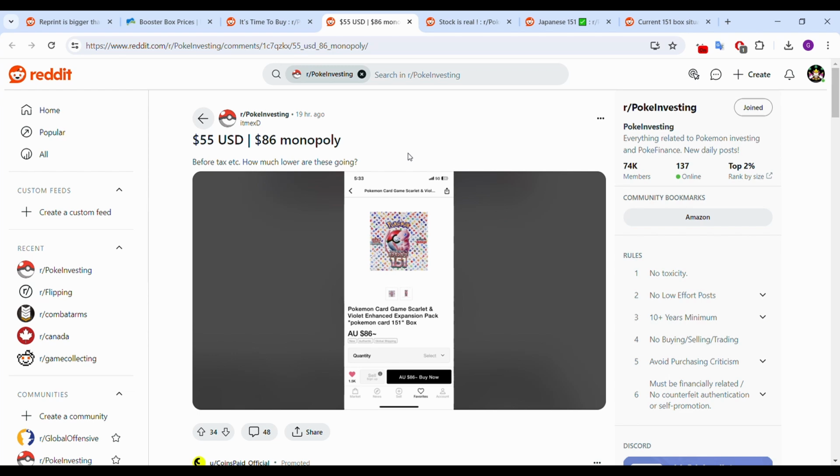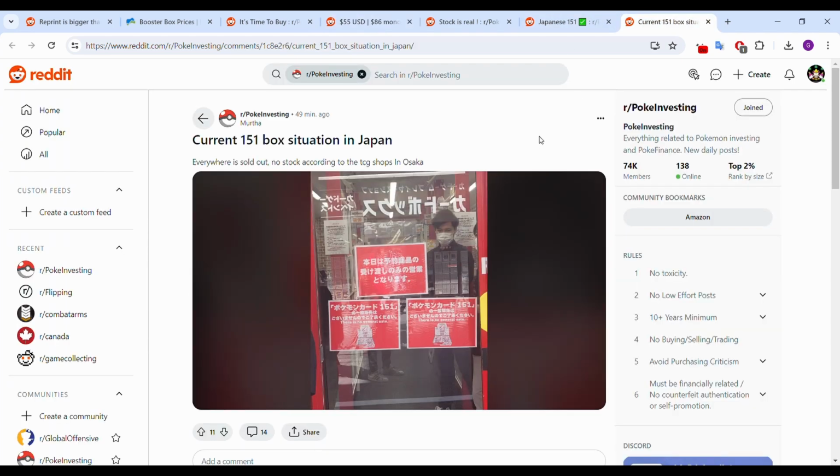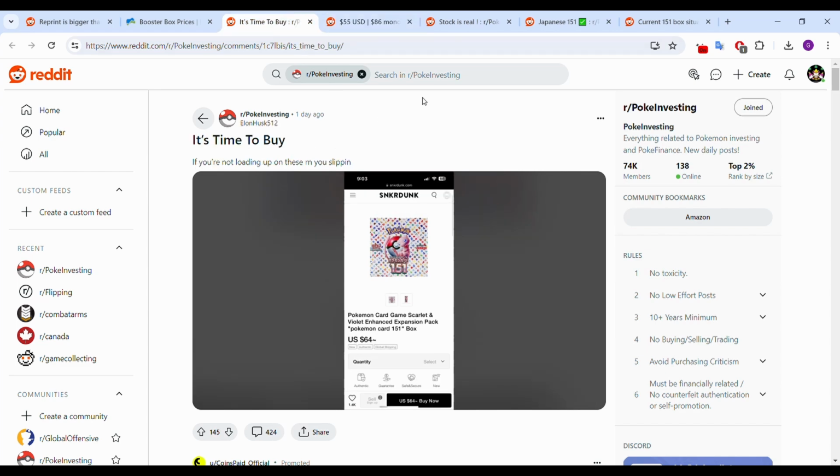So it seems like there's a very large reprint, but at the same time, it's very odd. You'll see people talking about buying boxes in Japan, and there's basically no stock anywhere you go. But at the same time, Sneaker Dunk is just getting flooded with boxes, so it's a really weird situation.